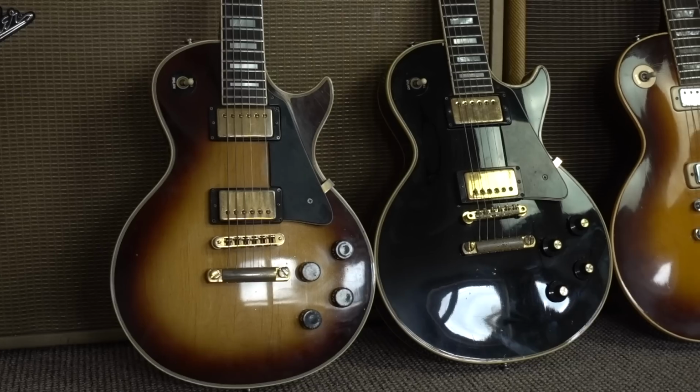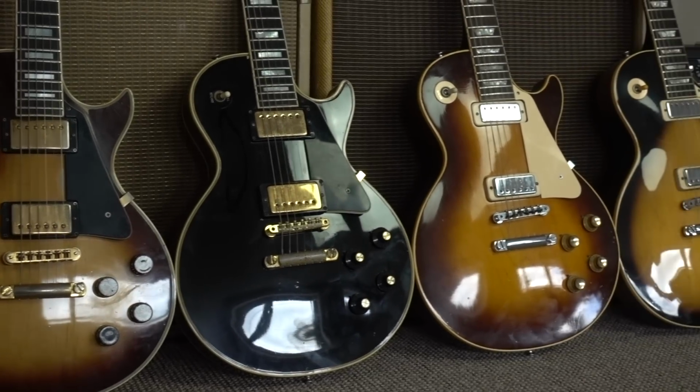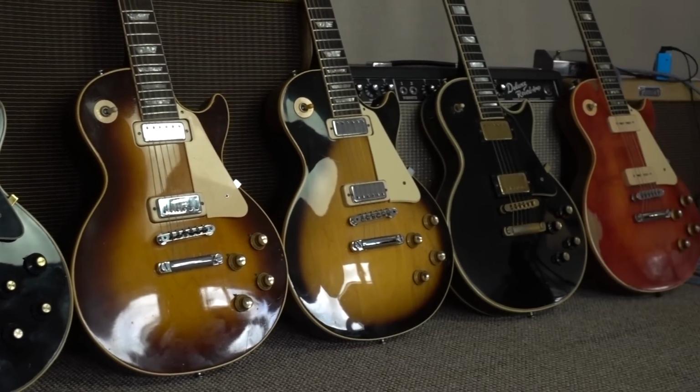So, I took a trip up the M5 to ATB Guitars in Cheltenham here in the UK to check out a few of the incredible number of 70s Gibsons that they have in stock at the moment. And to quote the Gibsons collection series, what you're about to see may shock you.